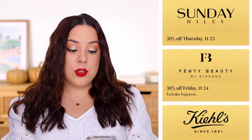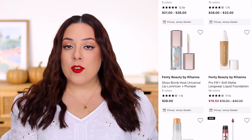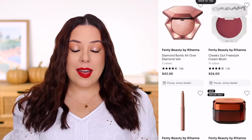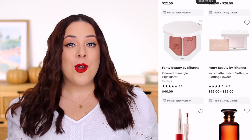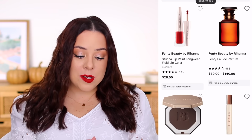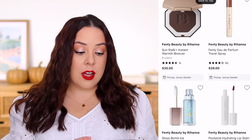Fenty Beauty is on sale for 30% off on Friday, November 24th. That's a good discount. I don't even know if Fenty offered that high of a discount on their individual website last year. It does exclude fragrance, but I believe this does mean their skincare products are on sale too. I love their skincare so much, but the packaging just sucks. Like most of the skincare products I've tried from them have really bad packaging that either is like faulty, or it pumps out too much product, or it's not easy to use. So if their packaging wasn't what it was, I would totally stock up on their skincare products. But they obviously have a lot of great makeup products too.